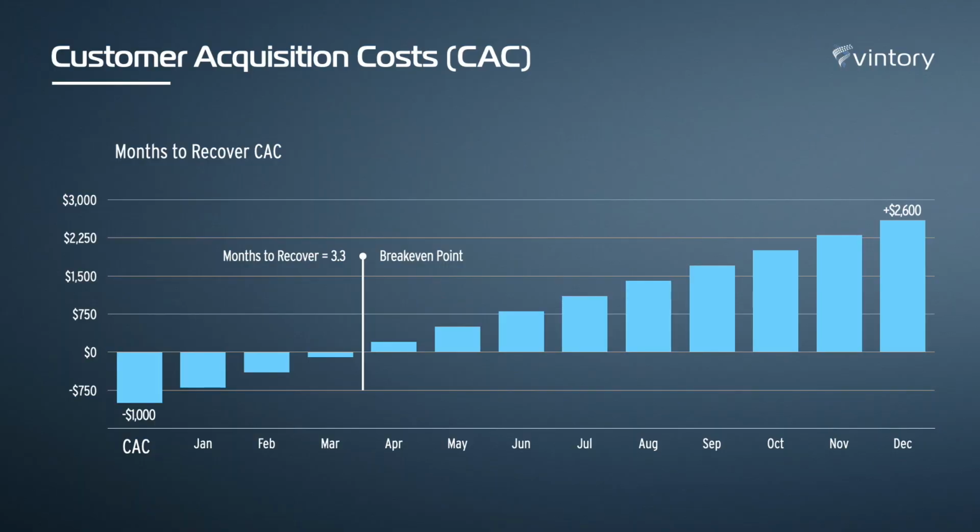All right, the next metric we're going to talk about is months to recover CAC. So how many months does it take to recover our customer acquisition costs? Remember this slide from before? Typically what we're looking for with most of our partners is to see less than 12 months to recover that customer acquisition cost. The top companies are doing it in less than 4 months.